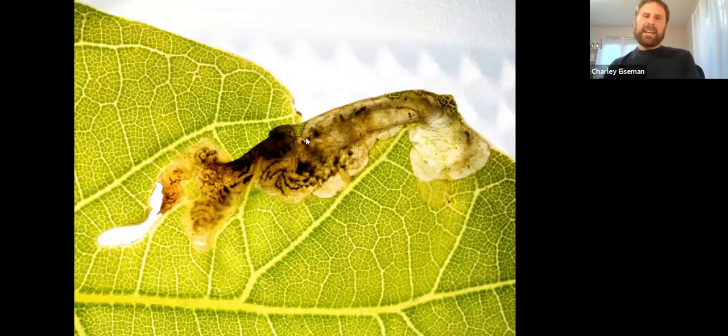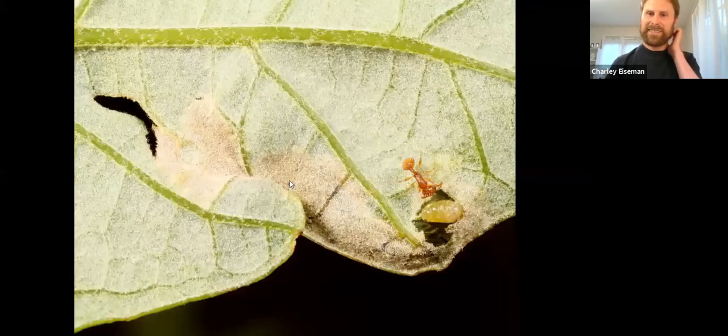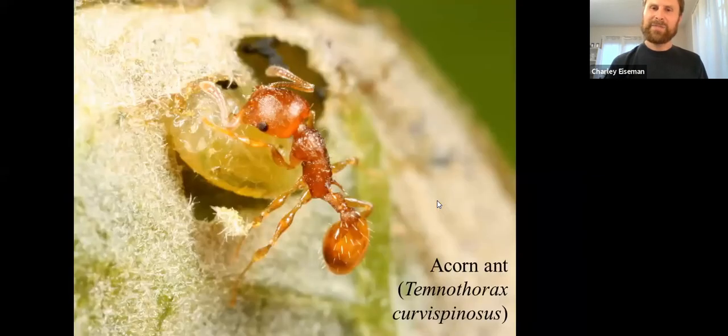And then there are also lots of non-parasitic things that prey on leaf miners. This is an agromyzid fly mine in an oak leaf that I was taking a picture of. And then when I flipped it over, I noticed that there was this tiny ant that was almost done chewing this hole to extract larvae from it.